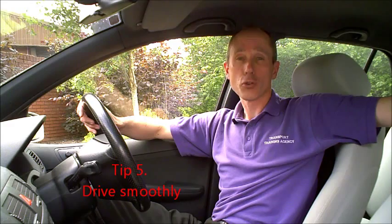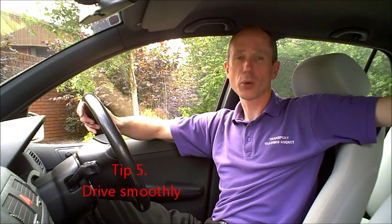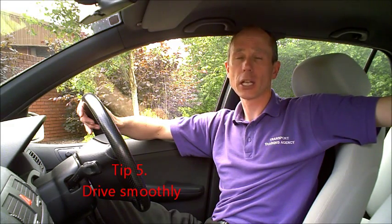Lastly, tip number 5. Fairly obvious one, this one. Driving smoothly. This is what we're looking for. Avoid harsh braking and acceleration. Again, this is an easy way of wasting fuel, wasting energy, and won't necessarily get you from A to B any quicker. Remember that most drivers actually get around 15% less than the manufacturer's fuel economy figures.